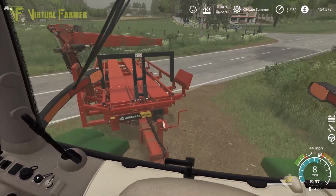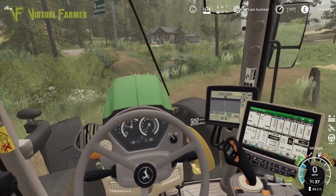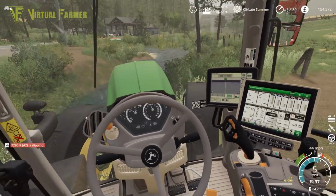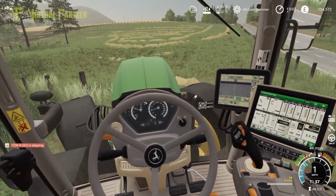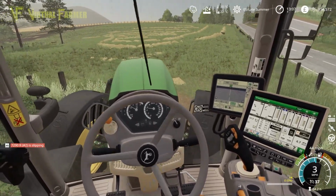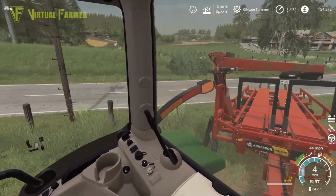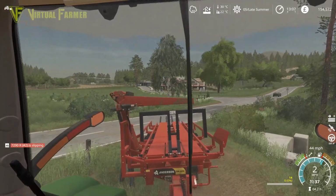I'm going to have to come at this from the other way, or nearly get myself in the river, because I need to get this trailer almost straight into here. I have no wish to go down there. That would do so much damage to our tractor. Right, let's see if we can scrape it in here. No. Right, there you go.